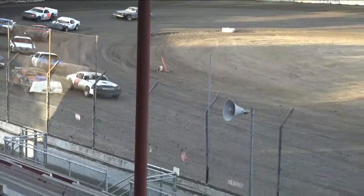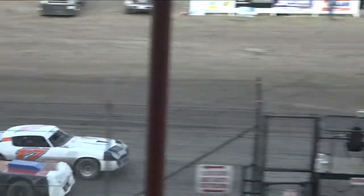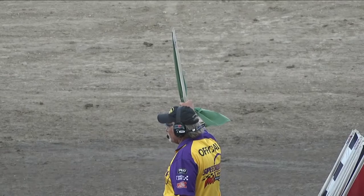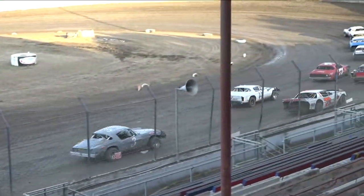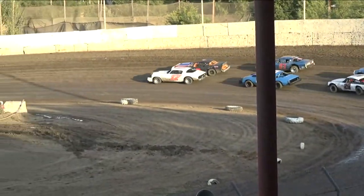All right, the one-to-go signal being given at the starter stand. And to let you know, if you want to buy a hobby stock, that number 17 on the point is for sale at the moment. Also want to say thanks if you're tuning in. It is also on IMCA TV, so we do appreciate that with the IMCA classes. They'll be on over there.